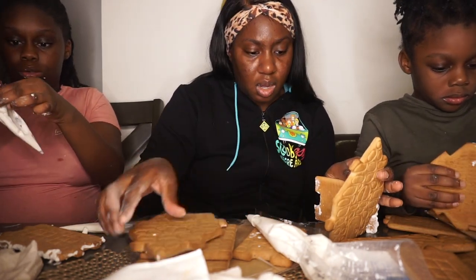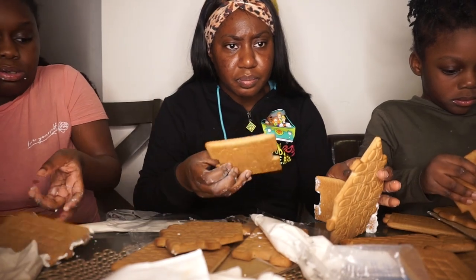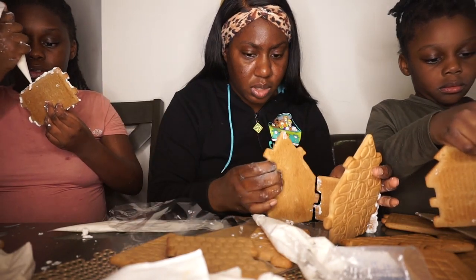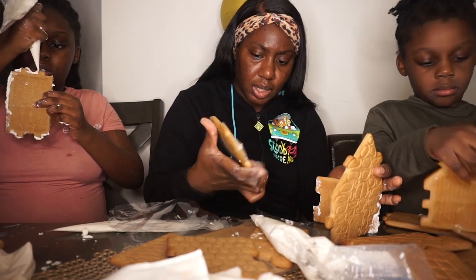I just feel like I'm doing something wrong. Me too. This is the roof. I know that's the roof. So this has to be the side. But my thing is, why is it not sticking?